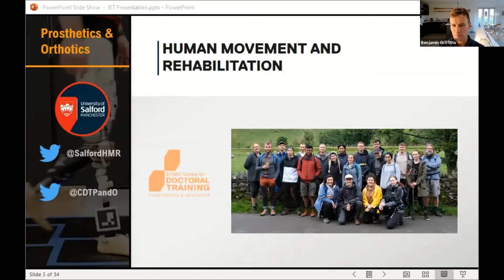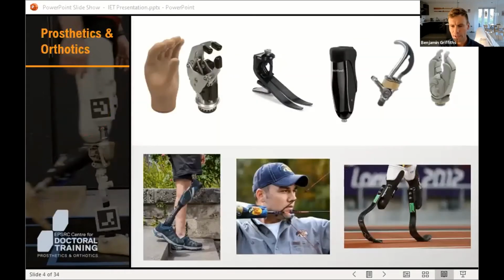So let me explain the main challenge that the research I'm going to present today is trying to tackle. Currently, WHO estimates that globally around 100 million people require access to P&O services. If you combine this with several factors such as aging population, the rising incidence of vascular disease, an increasing number of road traffic accidents and traumatic injuries, this number is only going to climb higher and higher. So the demand for prosthetic and orthotic services is going up, and we need to find a way to meet this demand.